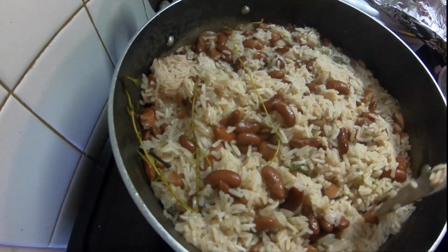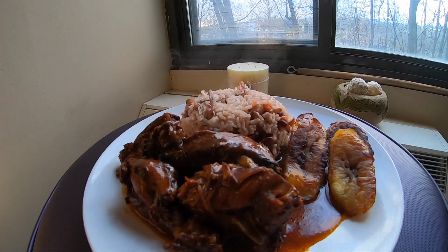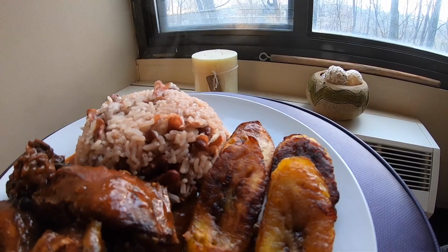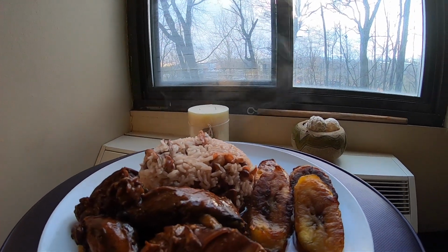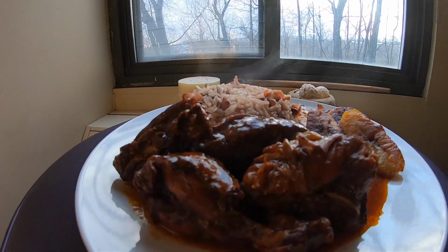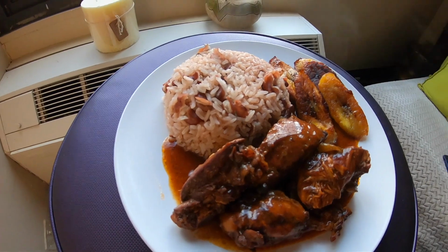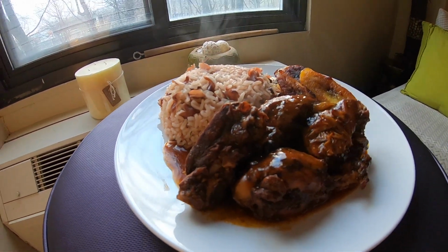Yeah, man, we good to go. We about to plate. Stewed chicken, rice and peas with some plantain. I know y'all see that steam coming out of that rice. I love a lot of gravy on my chicken and my rice, so I put some extra gravy over there.